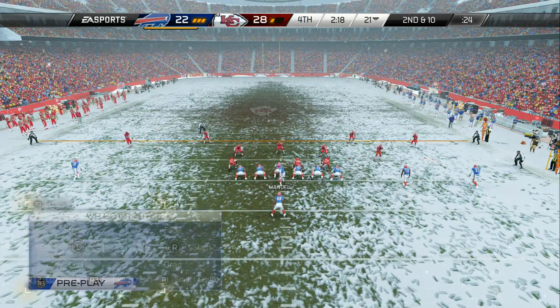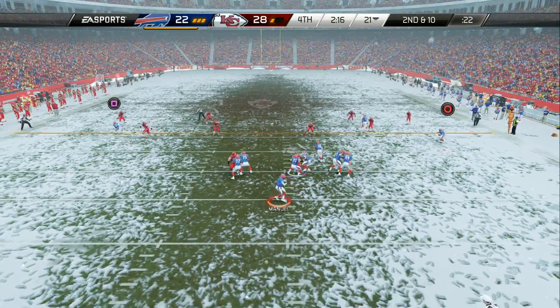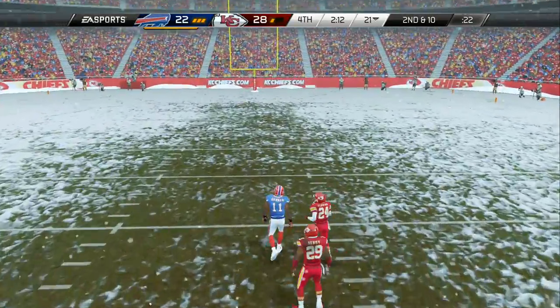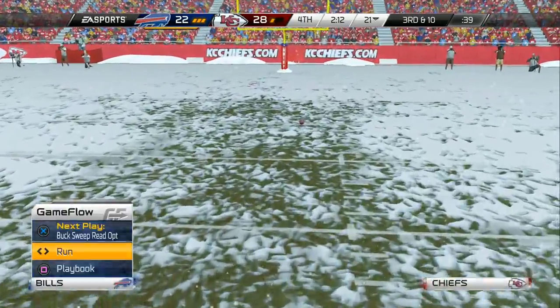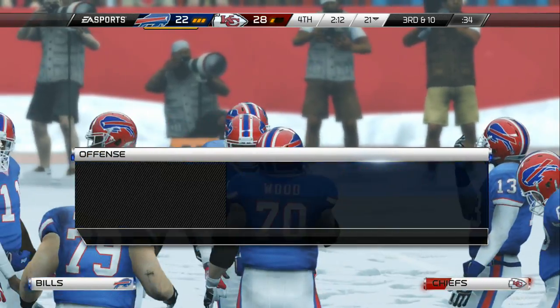Time is running out. The defense knows it's playing with the lead, but doing whatever it can to just try to run out the clock. Looking to go deep. And they can't connect. In the NFL, you got to throw the football deep down the field, but the quarterback just overthrows it.